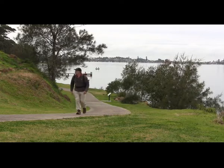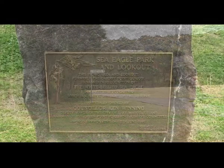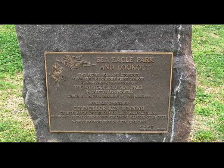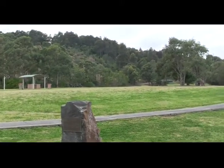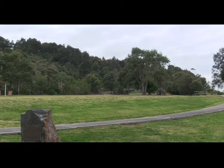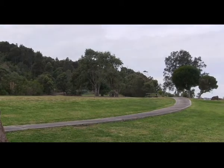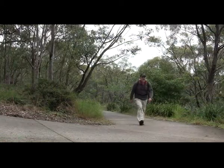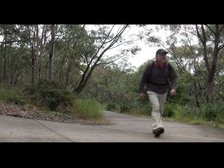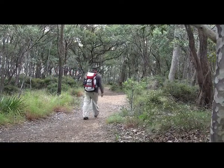We climb up the hill towards the Sea Eagle Park. Now this used to be a quarry, but today it's got barbecues, picnic areas, toilets, and there's some lookouts further up which we'll pass on the way home. We continue along the cycle path for a couple hundred meters and then we turn left, heading back down towards the lake.